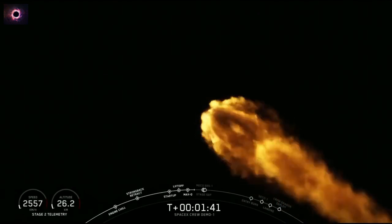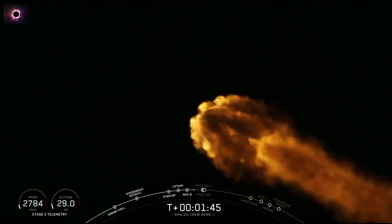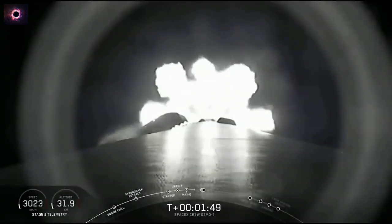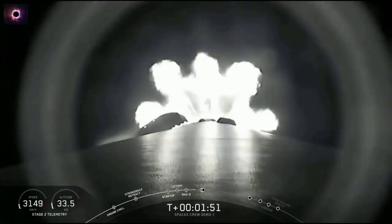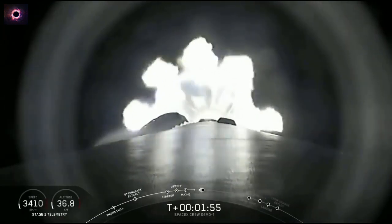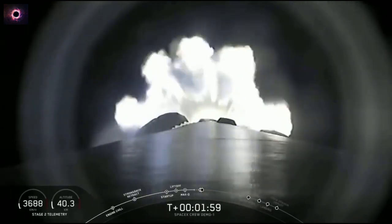Coming up at T plus 2 minutes and 35 seconds are going to be three engine events in quick succession. The first one is going to be the main engine cutoff, or MECO. That's when the 9 Merlin 1D engines that you can see on your screen right now will cut off shortly before stage separation at 2 minutes and 38 seconds.